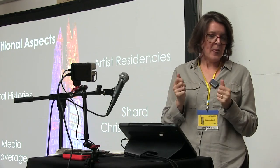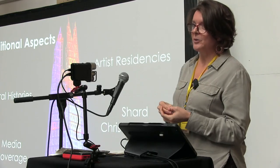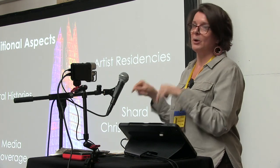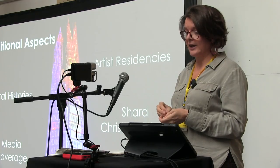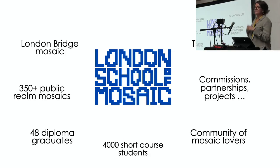To finish, I thought I would come back to the London School of Mosaic again, because it was, as I said, the biggest single public art project during the life of the School of Mosaic, which is now sadly over, but not quite, because it lives on in lots of different ways. There are over 350 other public realm mosaics, mainly in London, but not exclusively, as well as lots of private commissions.